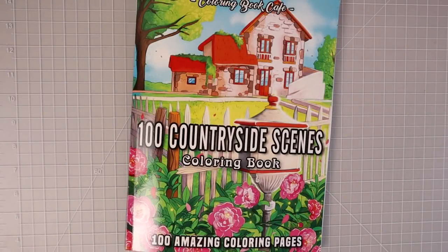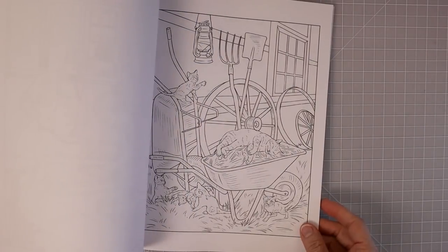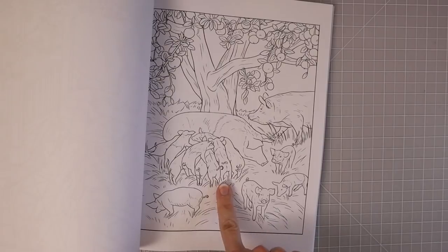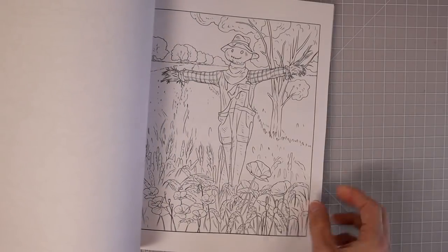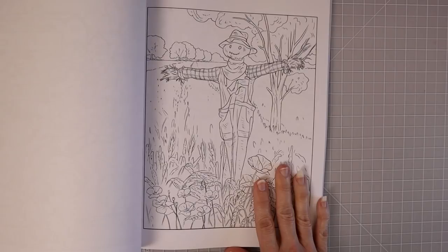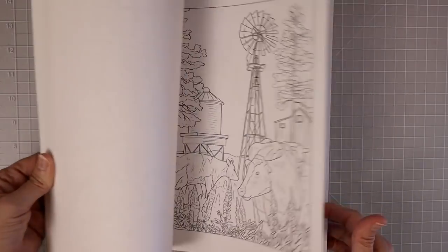100 Countryside Scenes coloring book. Again, there were a lot of really pretty images in there. So many different things for you to practice on. There's trees. You've got a cat here and some more animals, a mama pig and baby pigs. And so there are lots of animals. This would be a great image to color for Halloween possibly. But there's a little bit of everything in here.